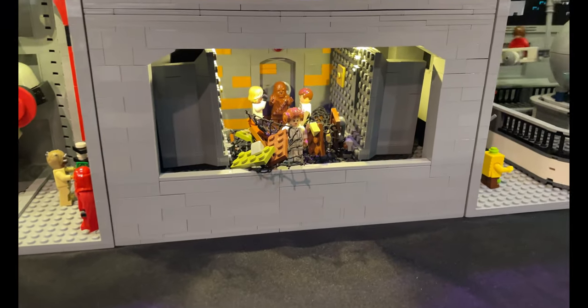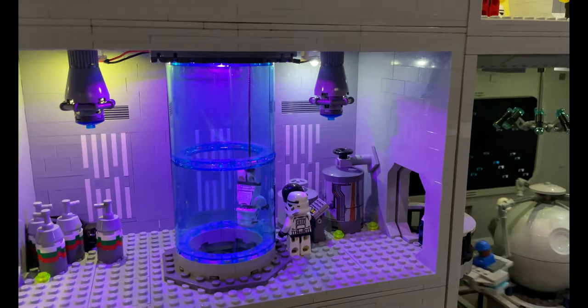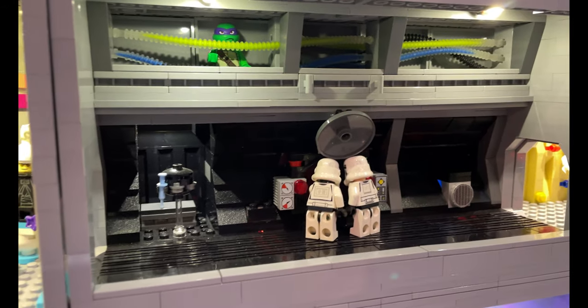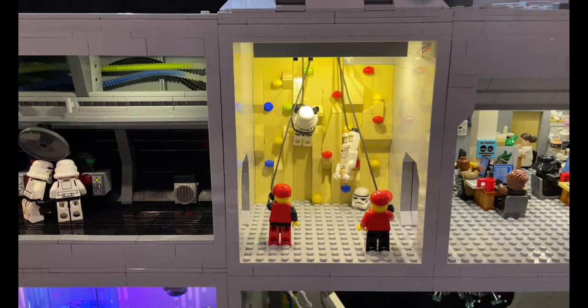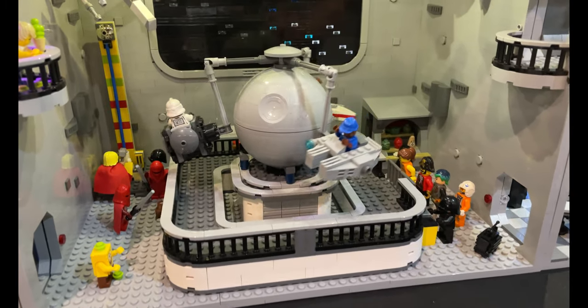Got a motorized trash compactor in there as well. Some stormtroopers falling down one of those energy shaft things. Got a Ninja Turtle up there as well. Got a climbing wall, little amusement park. I really like this.